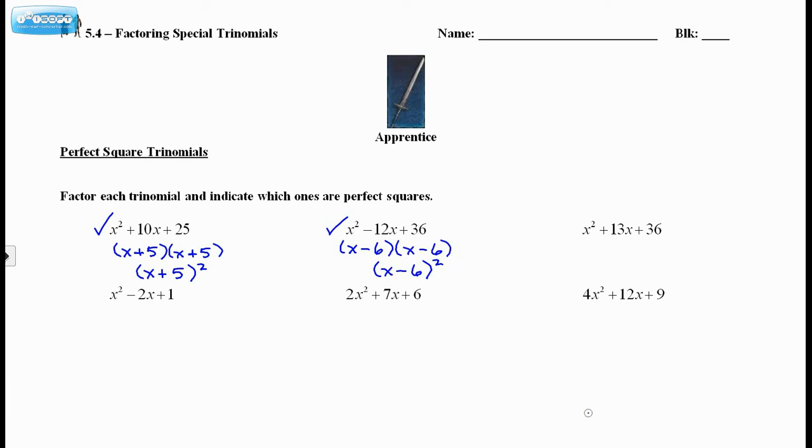How about this one? Two numbers that multiply to 36 and add to 13. I believe the numbers we're looking for are 9 and 4. Those add to 13, multiply to 36, but these binomials are not the same. Okay, so this is factorable, but it is not a perfect square trinomial. Okay, really that's all there is to it. It's pretty simple. Factor these quickly.